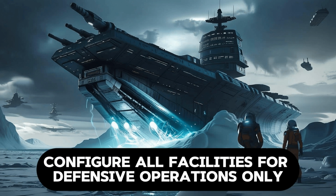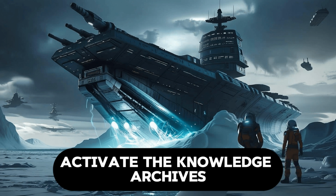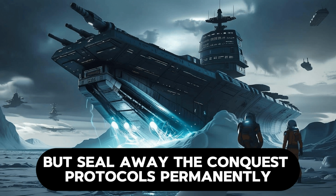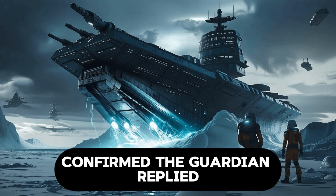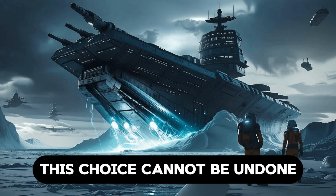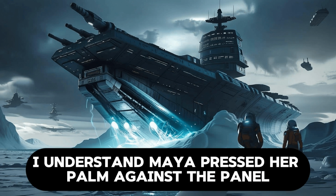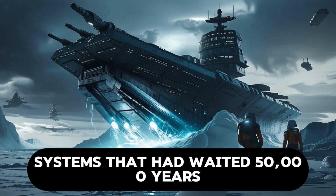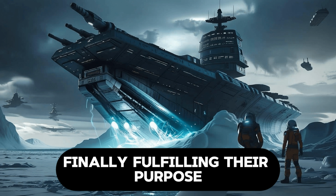"Guardian. Configure all facilities for defensive operations only. Activate the knowledge archives and the protective systems, but seal away the conquest protocols permanently." "Confirmed," the Guardian replied. "This choice cannot be undone." "I understand." Maya pressed her palm against the panel. The facility came alive around them, systems that had waited 50,000 years finally fulfilling their purpose.